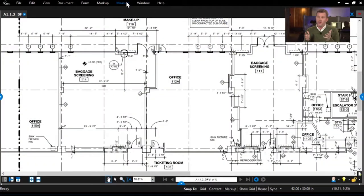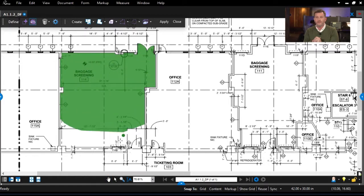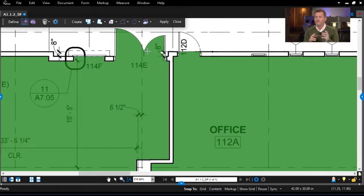So here I've got 3 spaces in this floor plan, and I'm going to initiate the dynamic fill toolbar and pick the fill option, head over to the first space, and just start filling. It's just that easy. So I'll just pick up all 3 spaces here, and I know this might be going fast. I promise there's no movie magic here. This is real time. This is exactly how long it took to fill those areas.